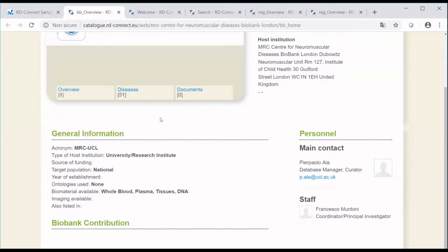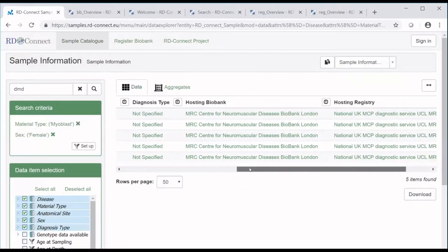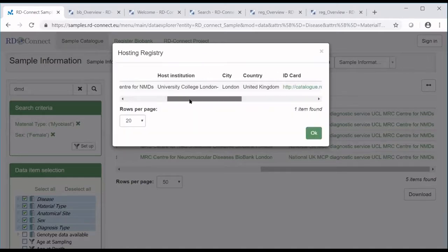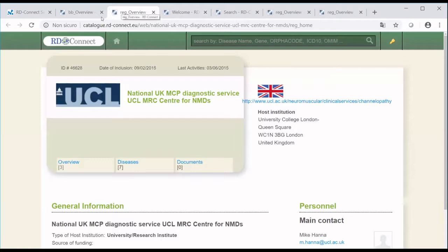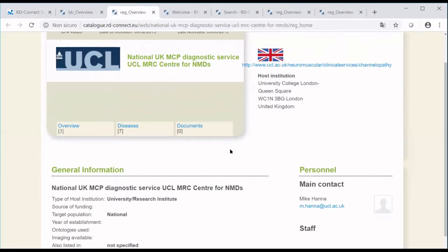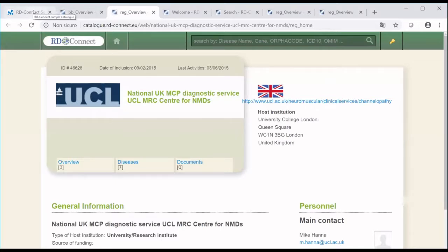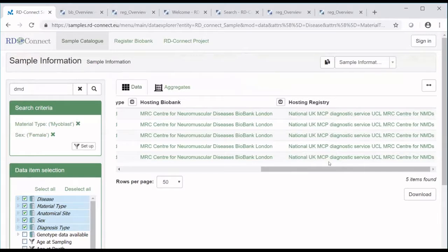You can write to him specifying that you want the female myoblasts from Duchenne muscular dystrophy. So coming back to here. Sometimes not all samples have a link to a registry. This one, we also know that the patient or this sample has a link to a registry. If you click on that, I think it's also in London. So you can click if it has some link or collaboration to a registry. So this patient has samples in this biobank, and registry and clinical information in a registry, and then they would have a link. So here it is. Mike Hanna is the person to write to if you're also interested in knowing more about the patient or finding more clinical information. And that's great. So in one instance, you have found the hosting biobank for the biological samples, and some more data and the patient at this registry.